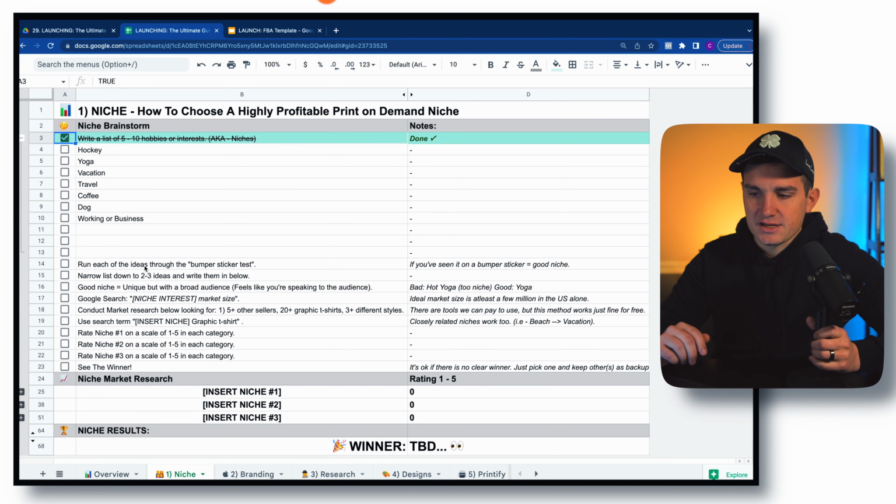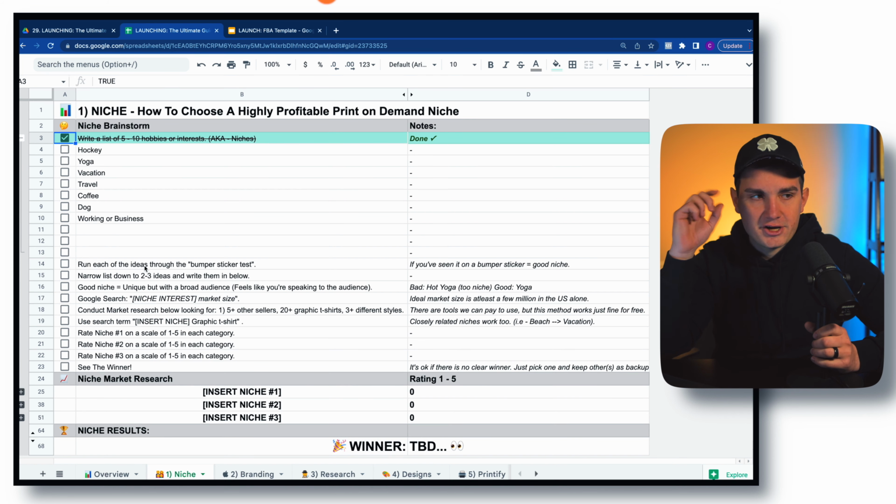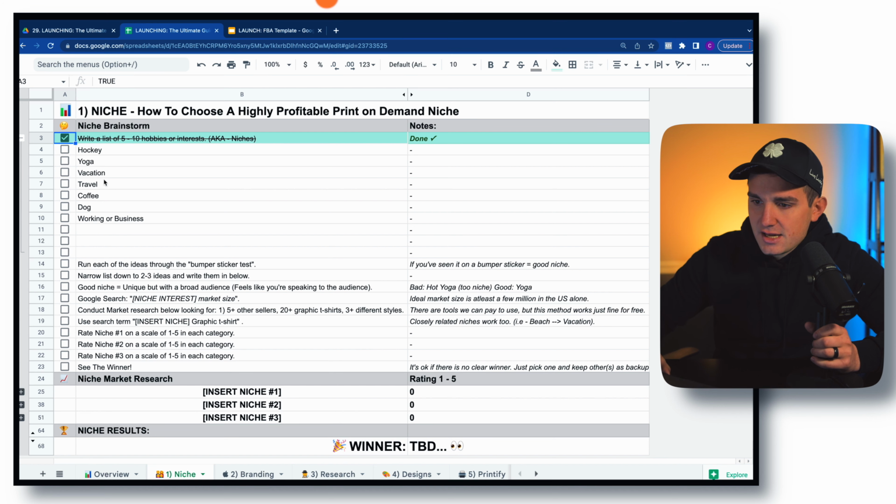And the bumper sticker test is basically just look at your list and think to myself, have I ever seen any of these interests or hobbies on a bumper sticker on the back of somebody's car? Because if you have, then chances are that if somebody put it on a bumper sticker, they would wear it on a shirt too. So think hockey.